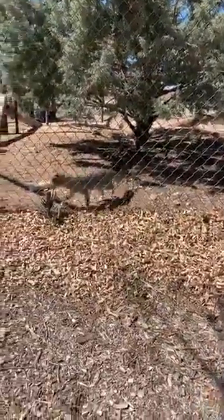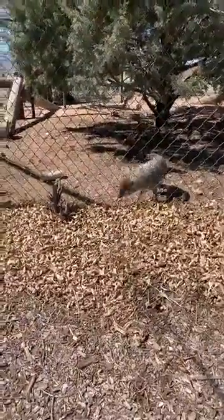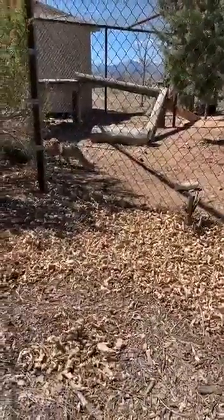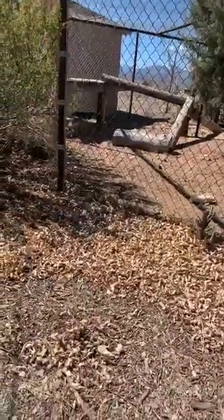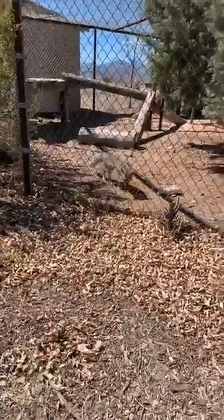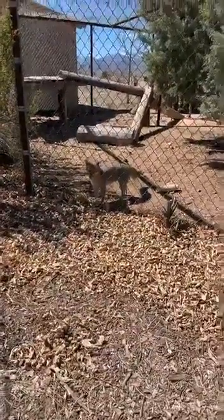There she is. You can see why she is not releasable back into the wild. She's super friendly. In fact, she was turned in as a young fox kit at the local animal shelter, who then, of course, got her to a wildlife rehabilitator. But she was already playful and wanting to be around people, soliciting play from humans. So cute. All right. We'll come back and check on her in a minute.